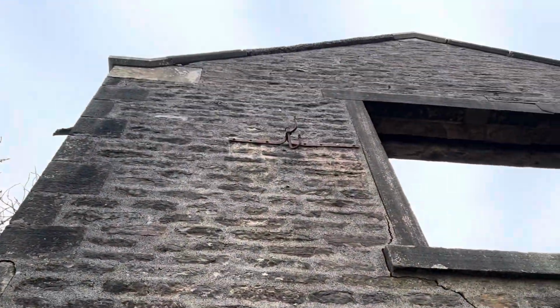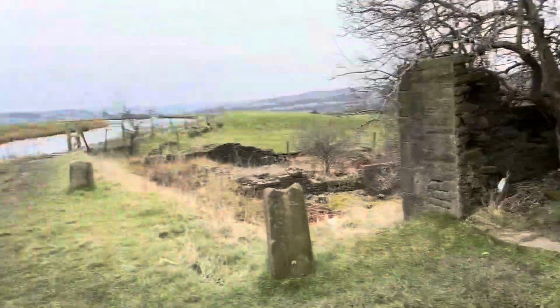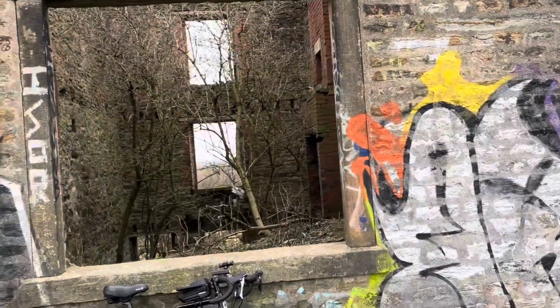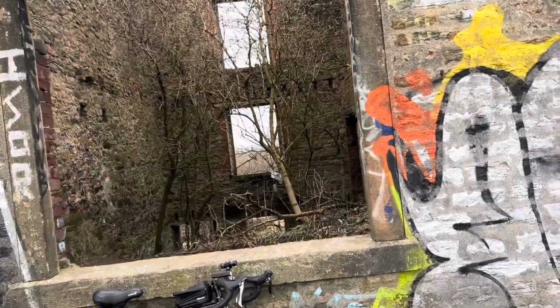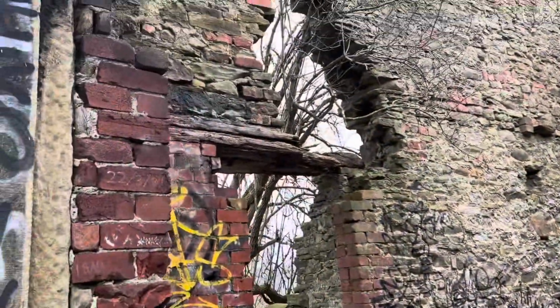There's an old hook on there, maybe it was a sign. Maybe this was a pub at some point. That would have made sense. A little inn on the river with road access. But yeah, probably not the most structurally sound building right now, but a bit of TLC could be lovely.